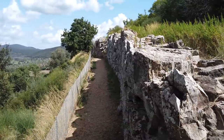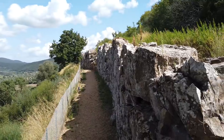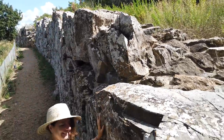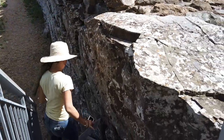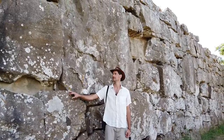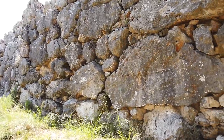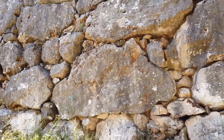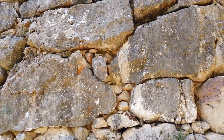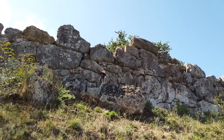By following the path on the map, we then stumbled on this wall. There's a boulder here, but how big it is! It's massive! The size of the stones was just unbelievable. This is a polygonal wall of the second kind, where the stones are roughly carved to fit with each other and spaces are filled with smaller stones.